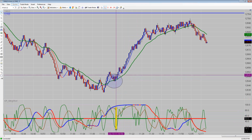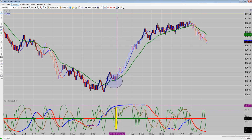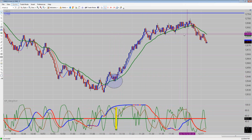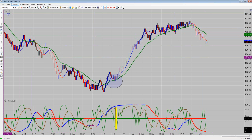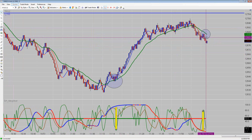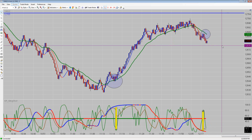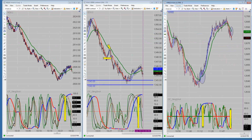Right here we had the MA1 was blue. The cycle portion of the slingshot was blue. We had divergence and an up close. All right, and that was where we took a break, right in there. Right now, you can see in the current market we have bearish divergence, down, down, down. That was it.